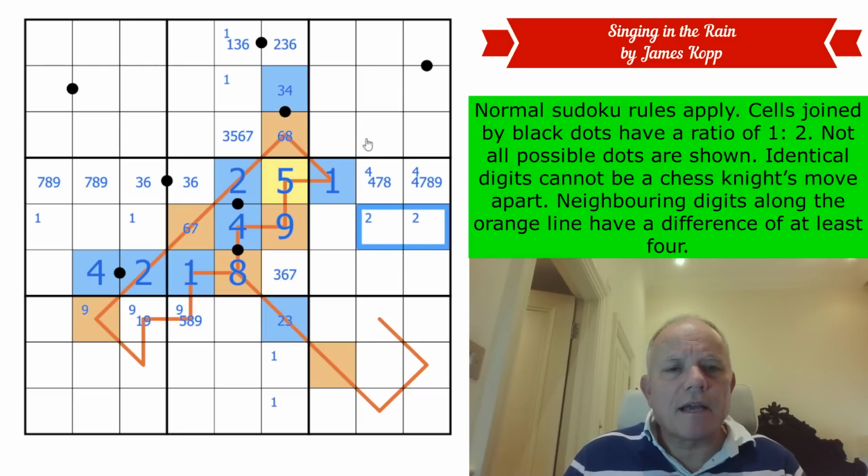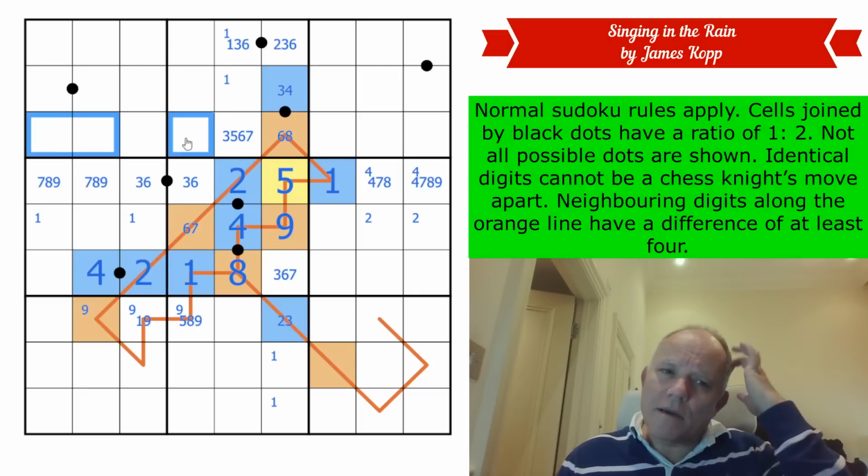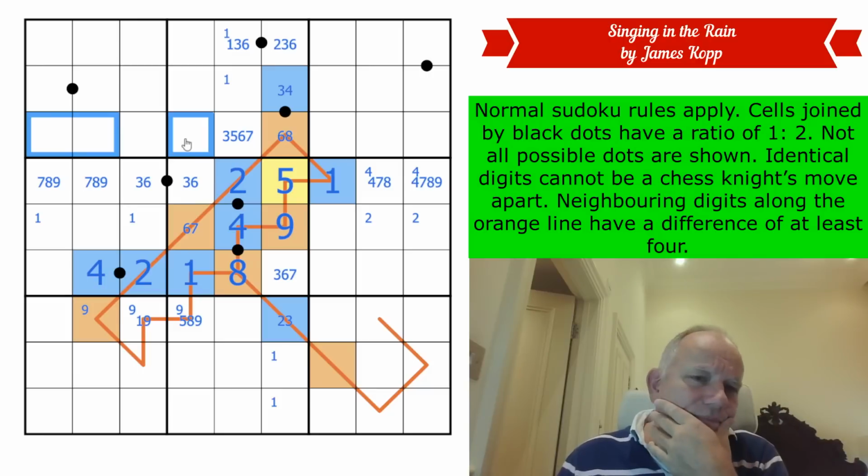Right, hang on a sec. That means two can't be here, because if it's in one of those two, they see both of those. It can't be there or there by knight's move from that one. So two ends up in one of those positions.